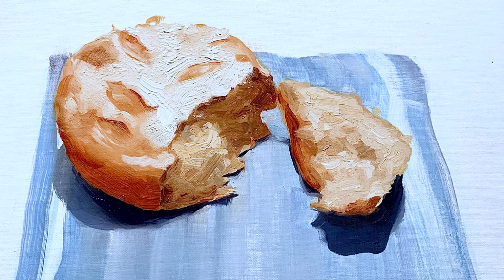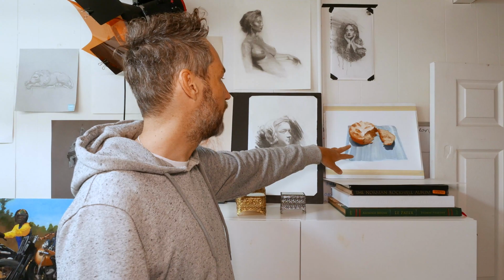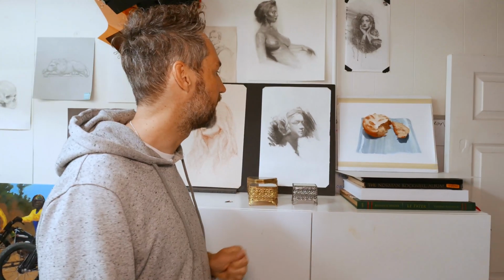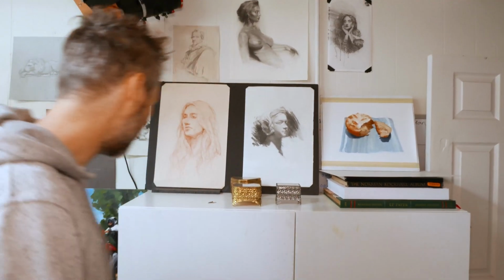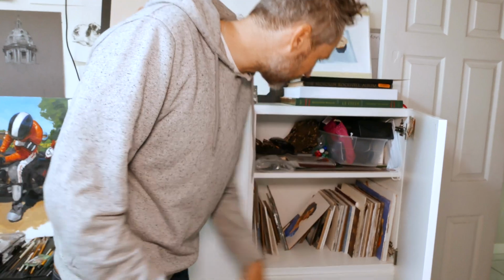My friend has been making bread during quarantine and it's just beautiful, so I thought I would do a painting of it, and then subsequently I got to eat it afterwards, so that was a great side effect of the bread painting. In here, I just have a lot of painting materials, a bunch of older paintings, figure painting, Ariana, a lot of stuff that I have around.